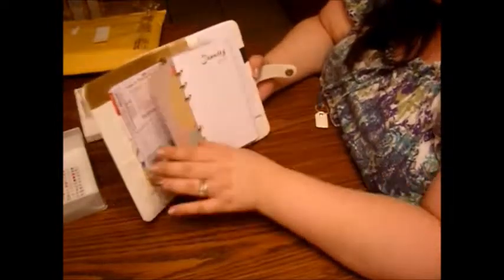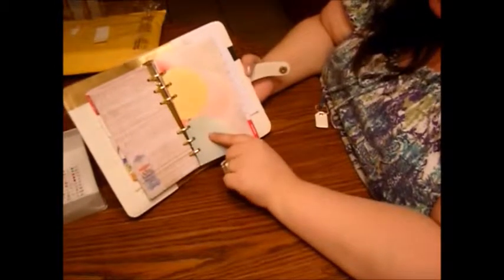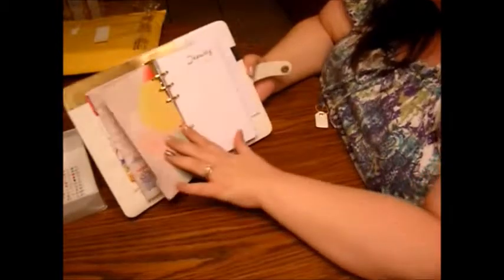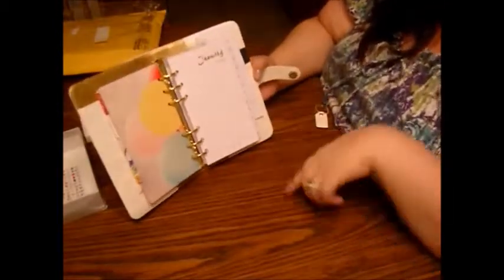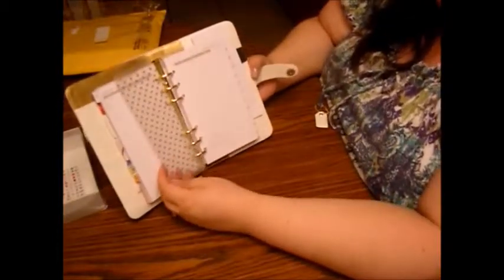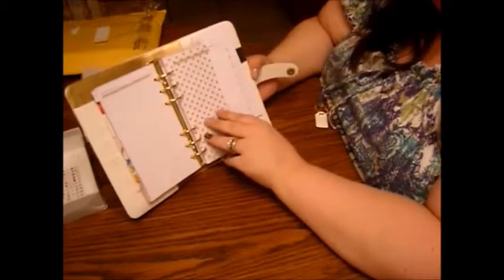So our first monthly tab. Oh, here. Sorry, I forgot to show this one. This calendar, and it's got little balloons on it, colorful balloons, and then it goes into the monthly tabs here that you can see. And I won't show you every monthly tab because that's kind of pointless, but here's January 2015, and it comes with this really cute polka dot date thing, so you can keep track of where you're at in the month.